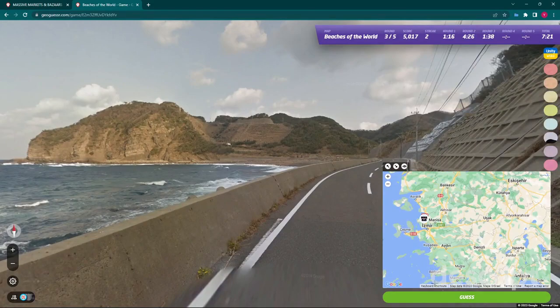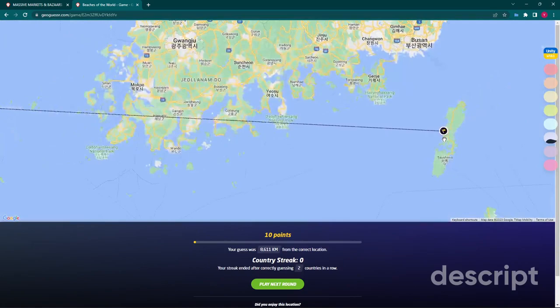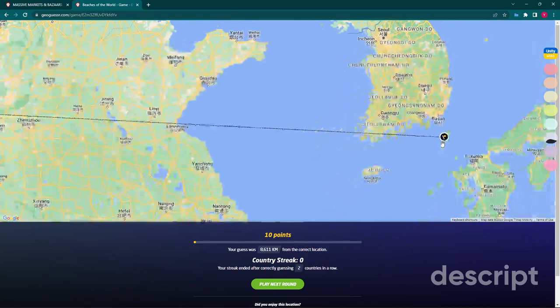Oh my god. What did I say? I was like, that wall reminded me of something you would see in Japan. Oh my god. It looked exactly like that. Oh. But you can't just base your guess on one road feature. Anyway, you live, you learn.